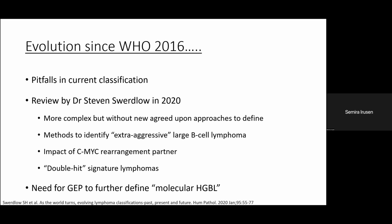So this category of a molecular high-grade B-cell lymphoma becomes far harder to define. And whether we'll ever have the tools for that, or whether getting to that point will rely on gene expression profiling, is something that we need to look towards the future, and also look at the new WHO classification, which I'm sure many of us are eagerly awaiting.